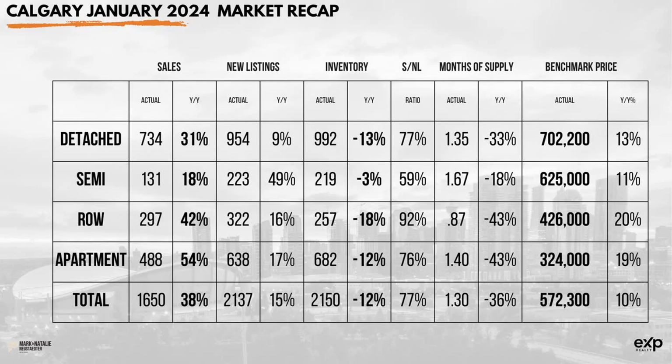Semi-detached sales were up 18%, new listings up 49%, so that was a big jump there. Although total inventory, though, down 3%. So that's how sales versus listings works. 1.67 months of inventory, 625 was the price in January for an increase of 11%. This is a really interesting one. We've seen this with row townhouses really over the last couple of years.